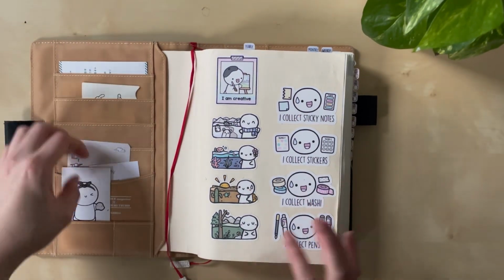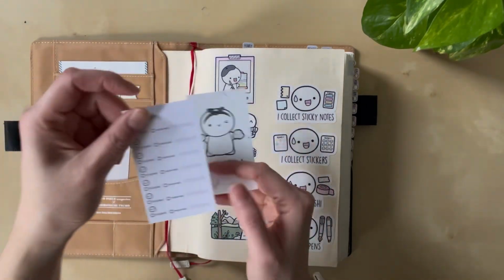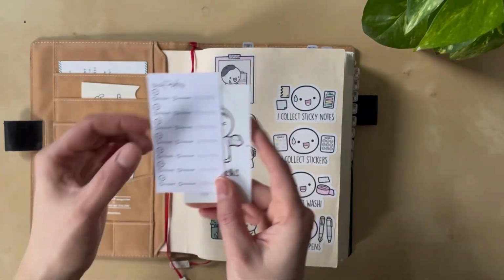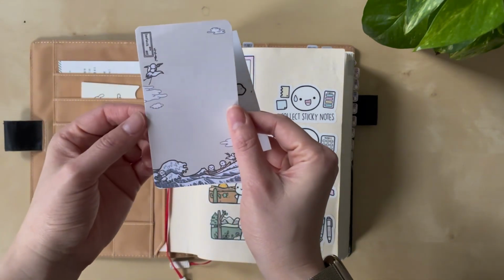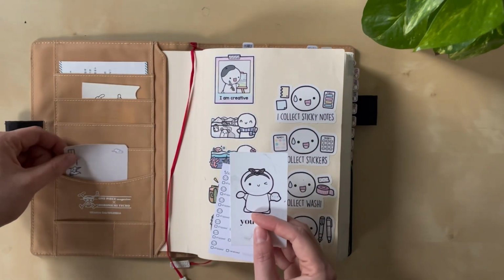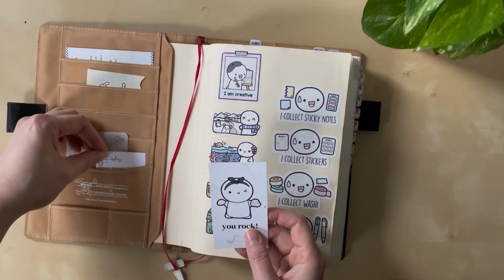And then here I have this little You Rock card from TCMC. And then I have this orders tracker that I don't use, but it came as a freebie, so I just stuck it in here. And I also have a little memo pad sheet that I like the aesthetic of, so I keep it in here as well. I feel like the ocean theme goes with One Piece. So we're gonna stick everything back.